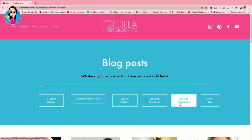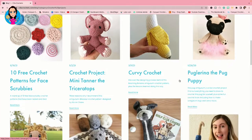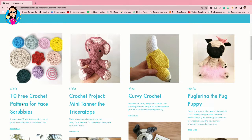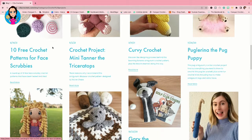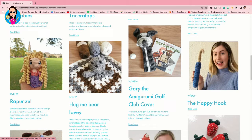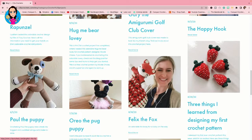She has project inspiration. So she gives you some ideas. So 10 free crochet patterns for scrubbies. So I think she might have gone and found some different ones from around the internet. She did some golf club covers for a friend of hers, which is quite nice. I love the little Felix the fox there.